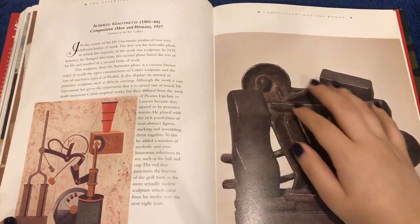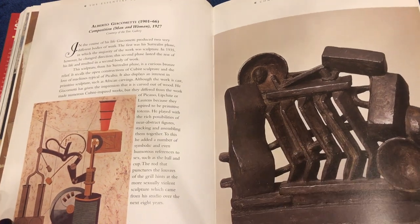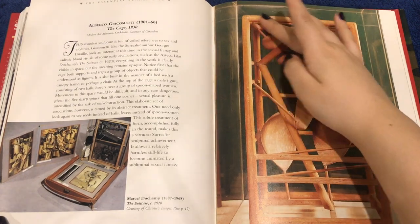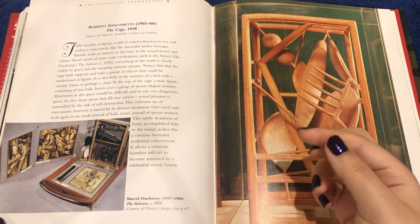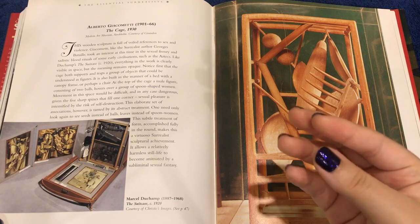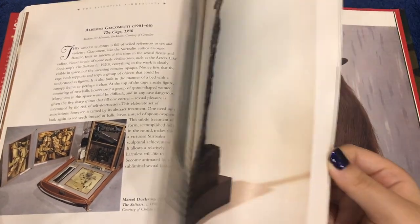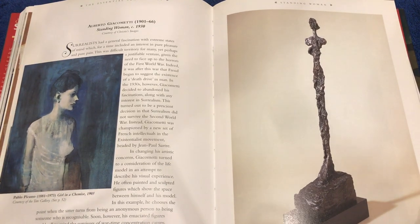I also have Giacometti. I really like his sculptures. Oh, that one's cool. The cage. This reminds me of those puzzles where there's a little sphere trapped inside a cube and then another cube, and it's been carved out of one piece of wood. I don't know if anyone knows what I mean. You see videos of them on Reddit being carved. I don't know what kind of tools they used to make those. Anyway.